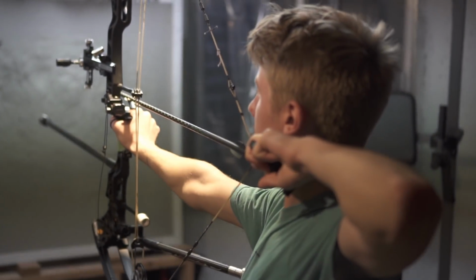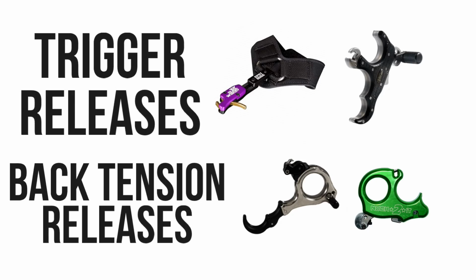Okay, now let's get into it. Before we talk about those 5 factors, let's briefly talk about the releases themselves. We can sum releases up into 2 types: trigger releases and back tension releases.